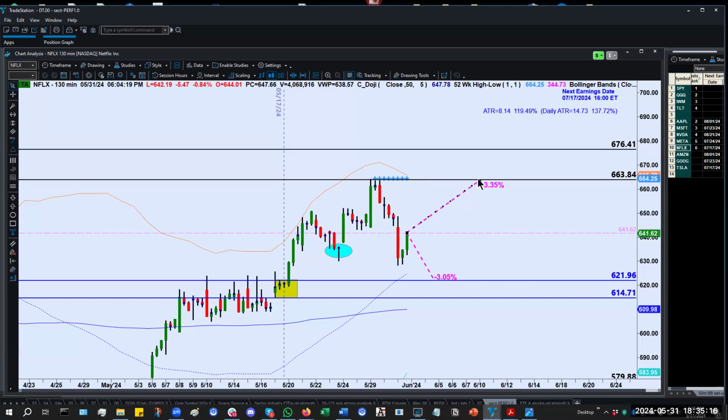So basically, within roughly 3 to 4% above or below, we've actually got some quality trading levels where we can express either a bullish trade down here out of demand or a bearish trade out of supply. So at any rate, that's what I got.